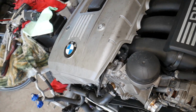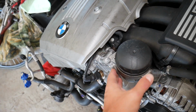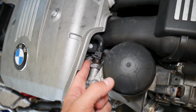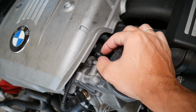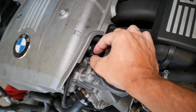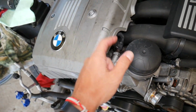It doesn't matter which engine you have, diesel or gasoline, you need to find your oil filter housing, and somewhere on the oil filter housing you have a sensor like that. This is known as the oil pressure sensor or oil pressure switch. It's an on and off switch. If the car has enough oil pressure, it turns the switch off. If the engine doesn't produce enough oil pressure, it will activate the switch and turn your red oil light on.